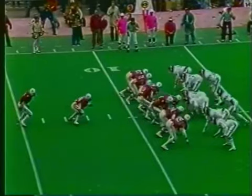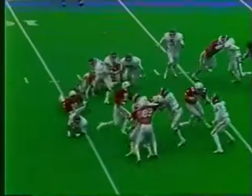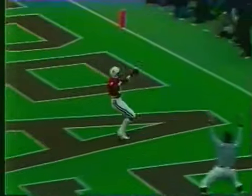Yep. He's got it. He's got a touchdown. So what does IM stand for?